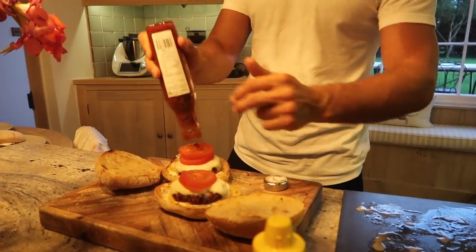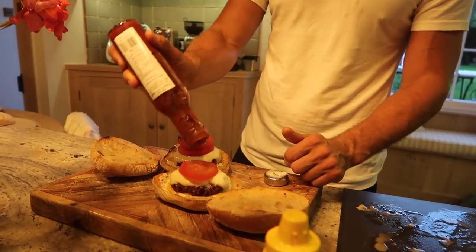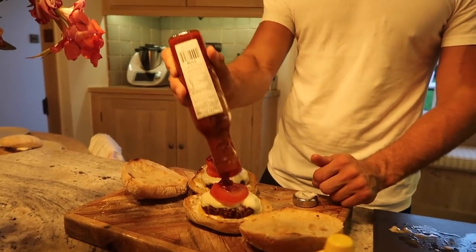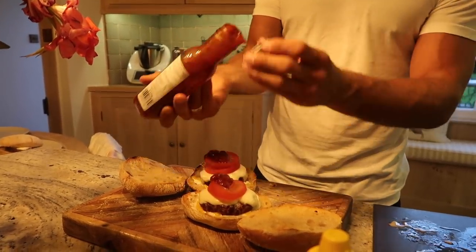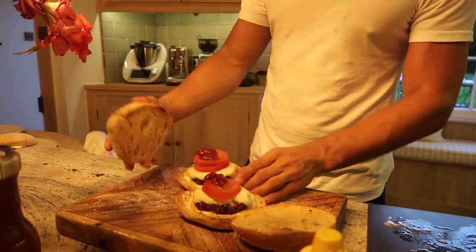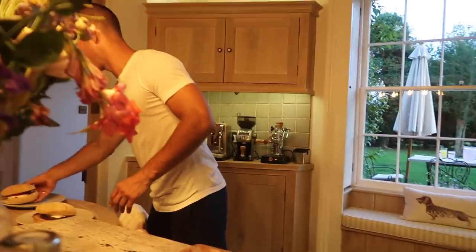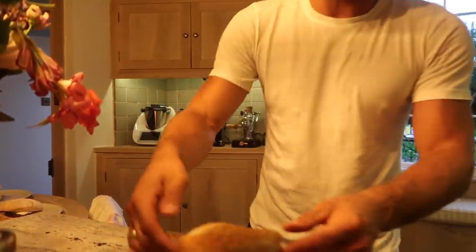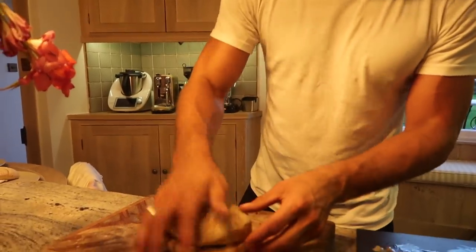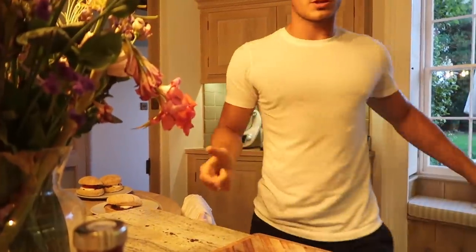Now this I prefer to Heinz for burgers, not for all ketchup. Like fish and chip shop chips need Heinz ketchup. This tip from Tiptree, it's a bit sweeter and it's a bit more like a relish. And there you go, boy. And then obviously these have been toasted ciabatta ones. I prefer them to brioche. Do you? Yeah. Brioche a bit too sweet for a burger, in my opinion. They're quite popular. Look at that, mate. Mac and cheese on the side.